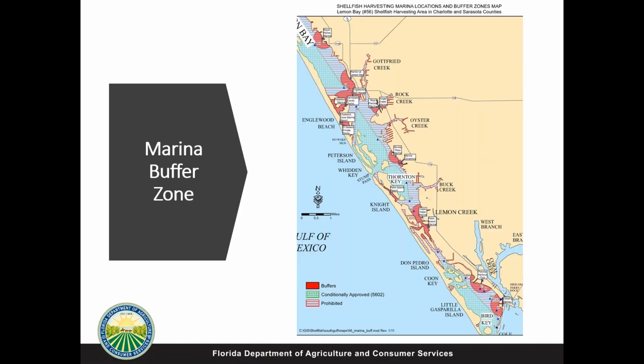Here's an example of our pollution sources, this is Lemon Bay. I like this map for this purpose because it shows you how many marinas we can have to document. If we have a marina or a wastewater treatment plant with a surface water discharge, we have to create buffer zones around them. We have a statistical program where we put in a fecal load, the water depth, and different things, and then we create these buffer zones. Anything in that buffer zone is automatically prohibited, so we won't allow shellfish harvesting.